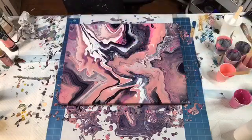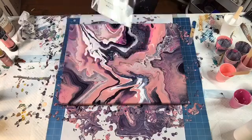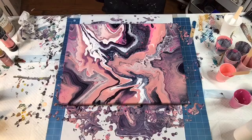Here, let me set these down. Some earrings that I made. So you can make all kinds of neat things. And yeah. Oh, this is so pretty.